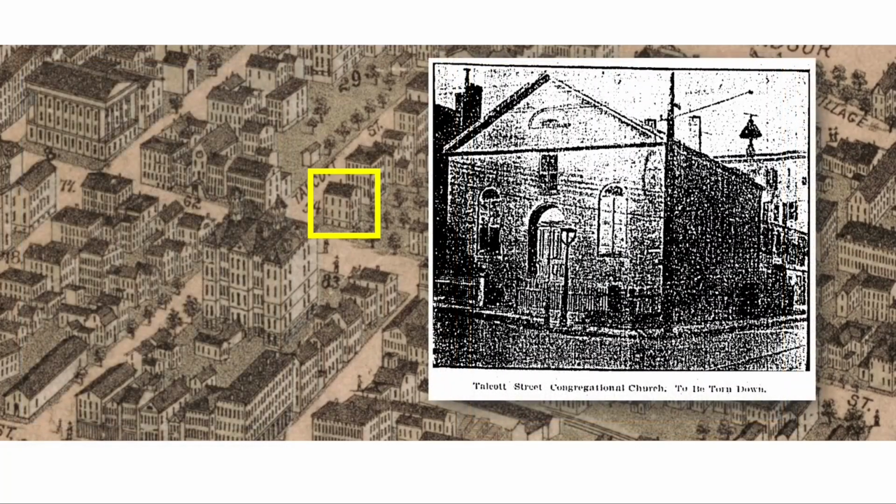The church was known by several names during its early years, but in 1860 it became the Talcott Street Congregational Church.